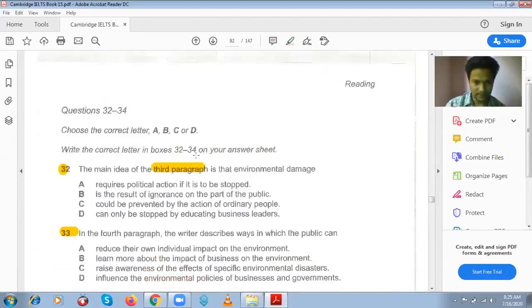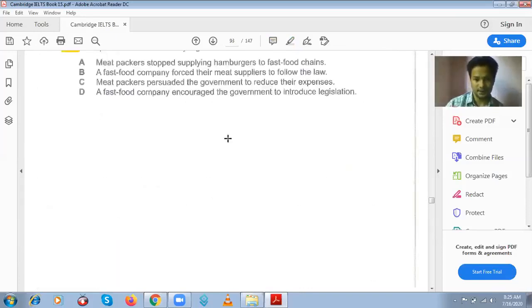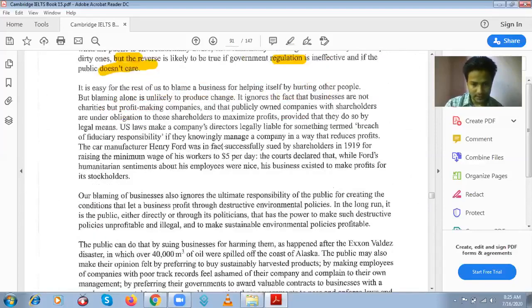Now we shall go to paragraph number 3 later. See whether this question is taken: the public should be prepared to fund good environmental practices. Let's find out whether there are good environmental practices in passage 2 or not. There are no good environmental practices.